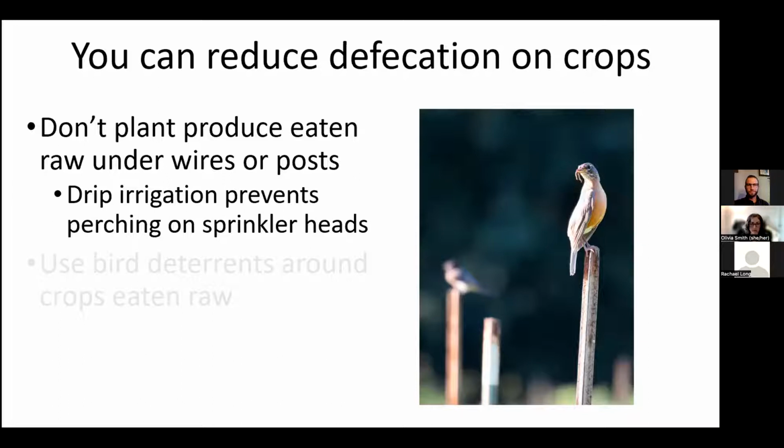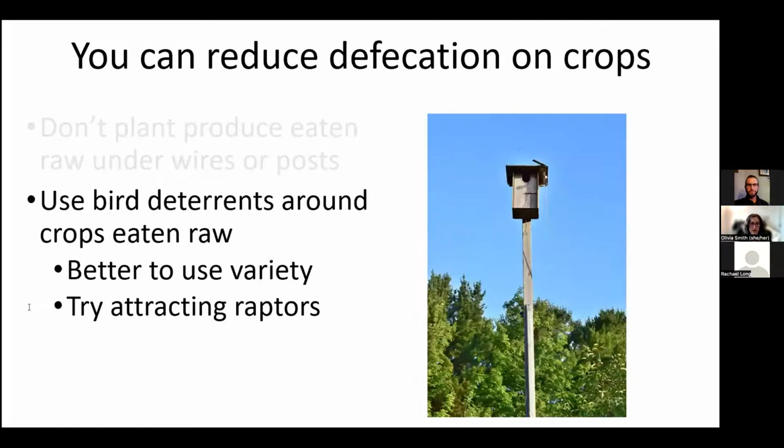Any farmer has probably seen this situation in this photo, where robins and other birds really like to perch on posts and wires. If they're hanging out looking for prey, they might be defecating a bit on the crop. So thinking carefully about planting stuff like lettuce away from a power line can be one strategy to use. And then the next one, which Rachel talked about a bit as well, is using bird deterrence. You could focus efforts around crops that are eaten raw.